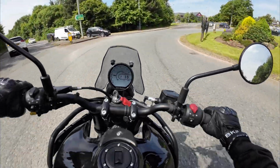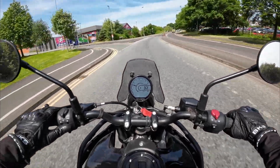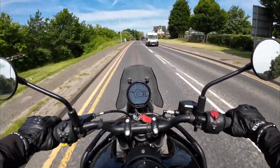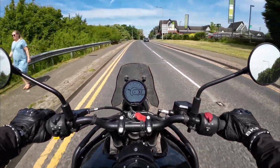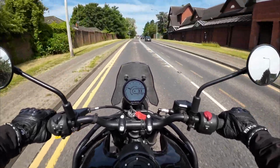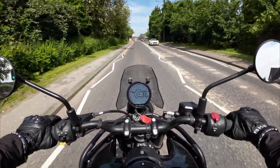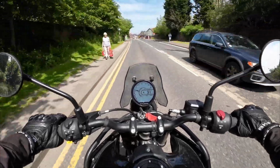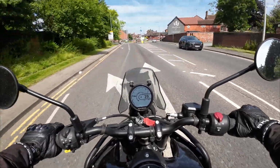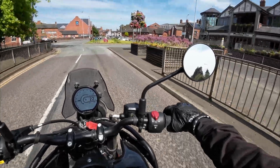Hey, some of these car indicators aren't very bright, are they? I'm doing a lot of erring here because I'm trying to think where I am, regarding the roads, you know. I think if we head towards Middlewich, might be able to find a turning off that.